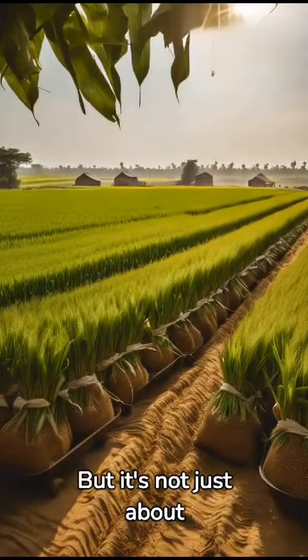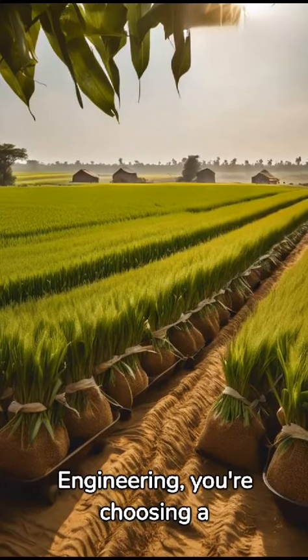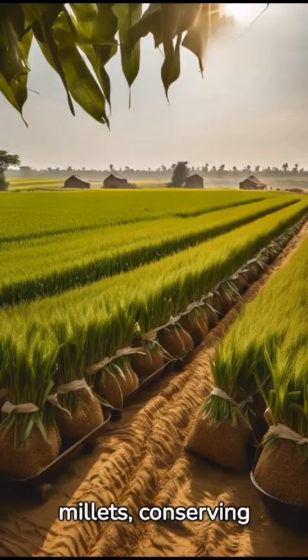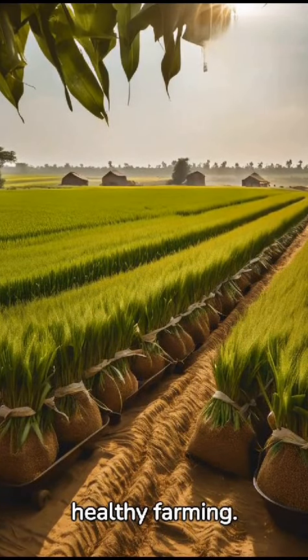But it's not just about profits. By choosing Nabhitha Engineering, you're choosing a sustainable way to process millets, conserving resources, and promoting healthy farming.